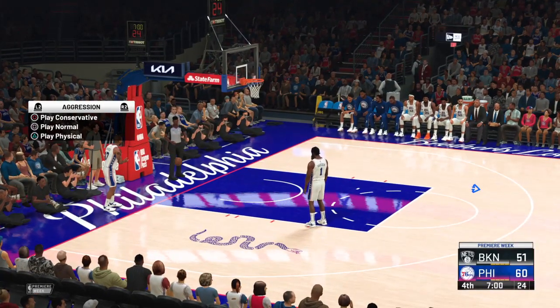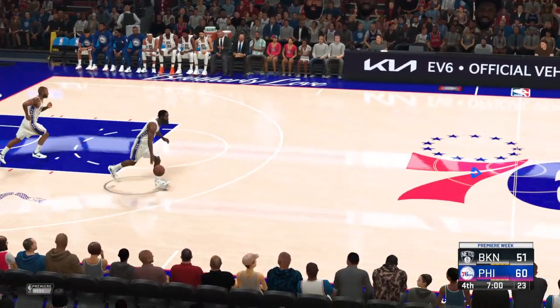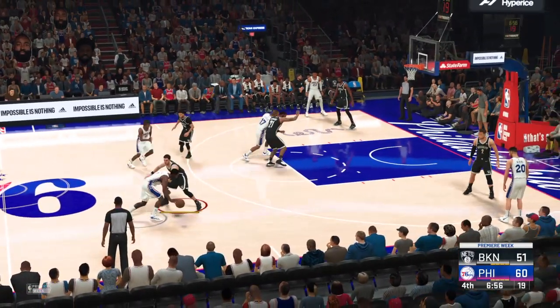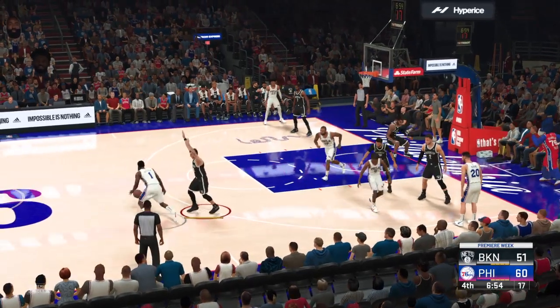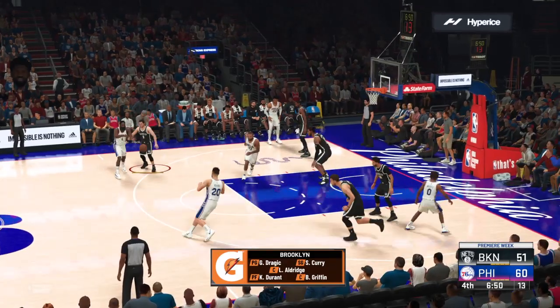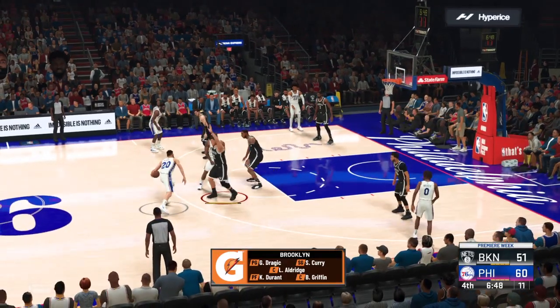The fourth quarter has arrived. So good to have you with us. Philadelphia has gone 4 of 6 from 3-point range thus far. On the court for the Nets as we get the fourth quarter going: Durant the 3 with Griffin at the 4. Goran Dragic is out there with Seth Curry. And it's Aldridge in at the 5, down low.